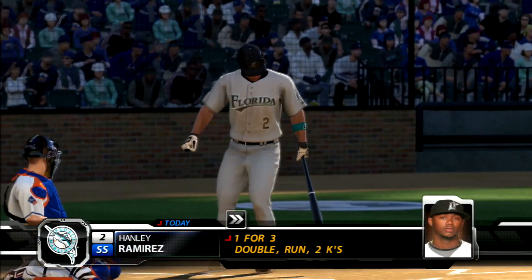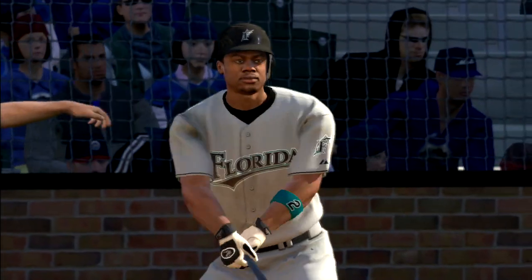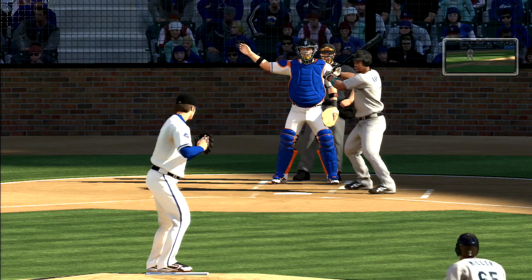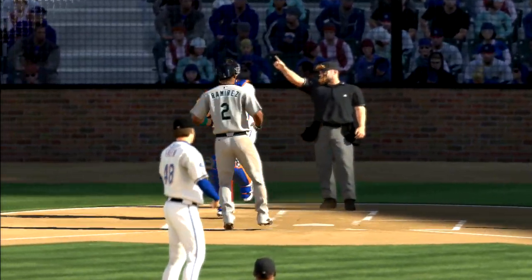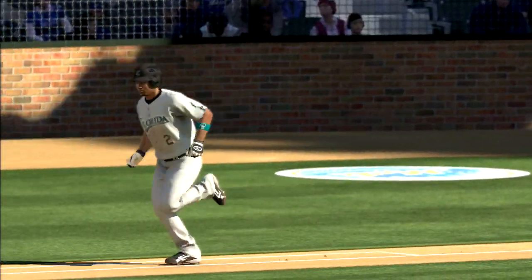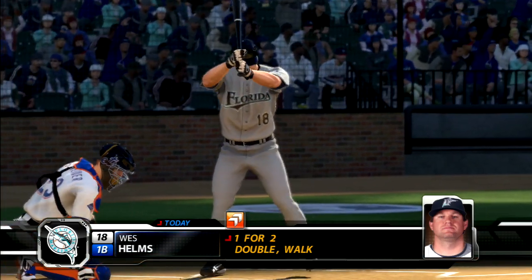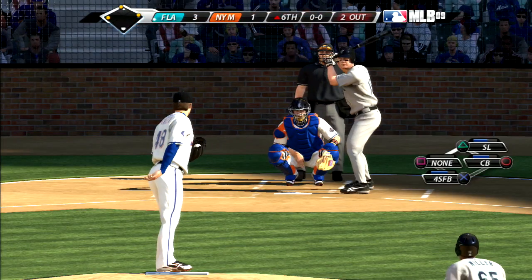Hanley Ramirez will get another crack, 1 for 3 thus far. And there's the 4th wide one, so they'll go after the next guy with a force at any base here and 2 men gone. And now a crucial spot. Bases loaded. 2 men gone. And standing in is the first baseman, Wes Helms.